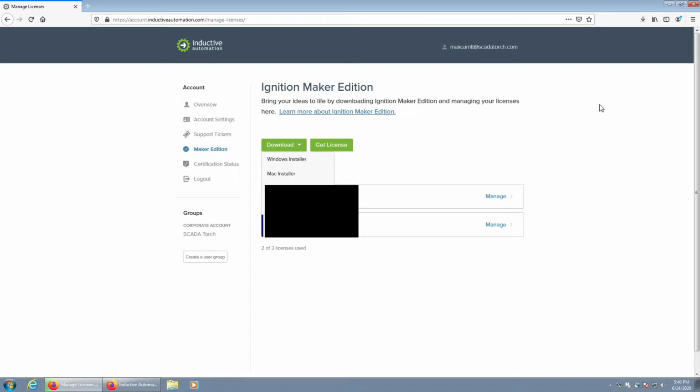So the thing that you need to know about Ignition is that it's a headless server. So this runs continuously on whatever computer you install it on, and it broadcasts itself on your local network, and you can access it from any computer on your local network and configure it from any point through a web browser or the designer application. So you don't actually have to be on the computer that it's installed on to be able to work with it.